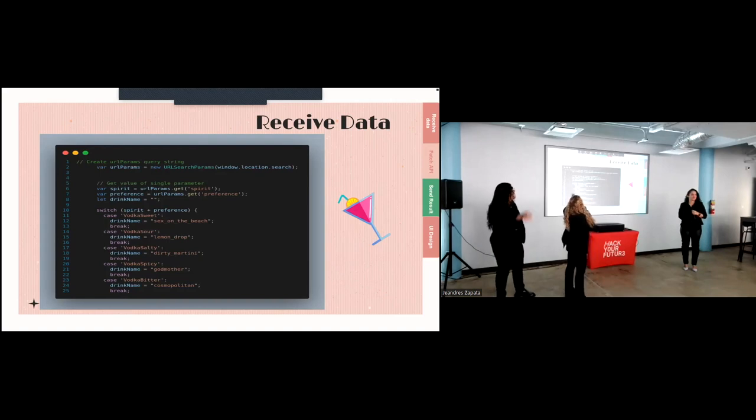As you can see here, we take the parameters from the URL. So we save them in two different variables, then make the collection. Then each of the spirit and preference is together. So you can see it has a drink's name that I selected for you guys. So that's what's going to show up. And then the name of the drink is sent to the API.